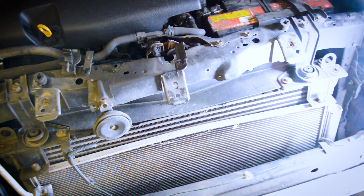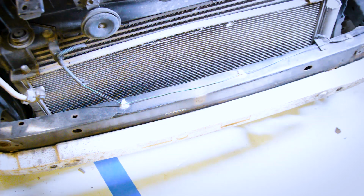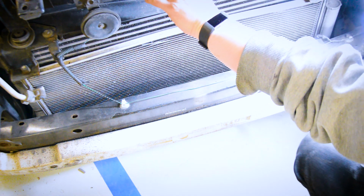So yeah, it looks like the impact has actually been higher up than I thought, because this bumper bar down below here doesn't look to be damaged. That looks straight as you like. It looks like somehow the impact has been up high and it's bent all this crap up here.